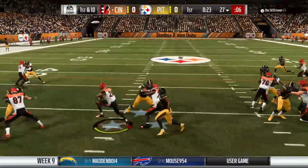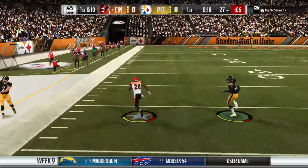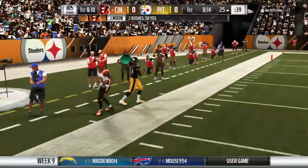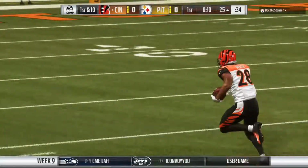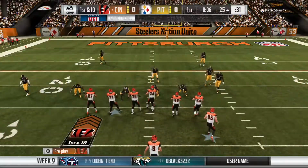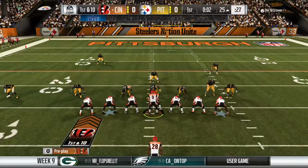Here's Joe Mixon as they start on the ground. Space to maneuver at the 40. The Red Sea parts, and there he goes. And all the way down to the 25-yard line. A big play there for the Bengals. 48 yards on the ground. Operating out of Steeler territory now. Here's 1st and 10 at the 25-yard line.